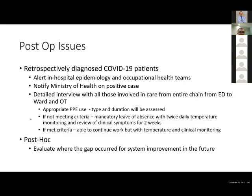And based on that, we assess what kind of PPE they were wearing. If a doctor was wearing appropriate PPE for that duration of the procedure, then they are just considered a protected contact, and as such, they will still be allowed to work and just continue with temperature testing and clinical management and clinical monitoring.